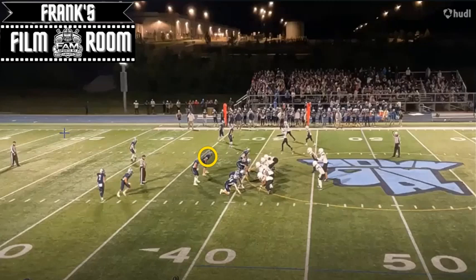This young man, 5'10", 175 pounds. Not a very big guy, but boy, he is a missile. And he reads, reacts, and finds angles to the ball pretty well and quickly. And he can get there in a hurry with his speed. He has good speed and range. He can run numbers to numbers.